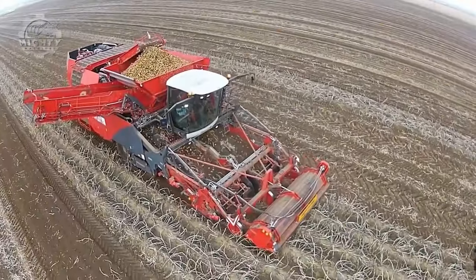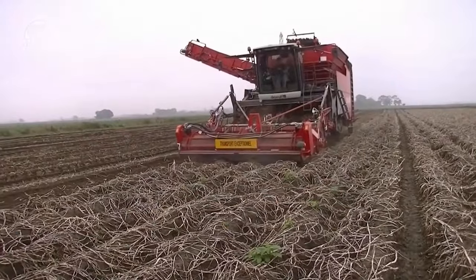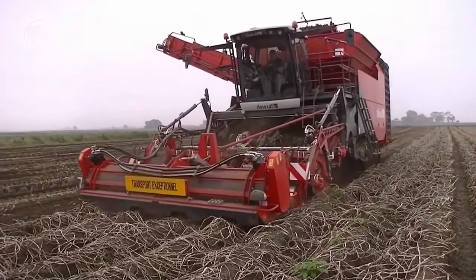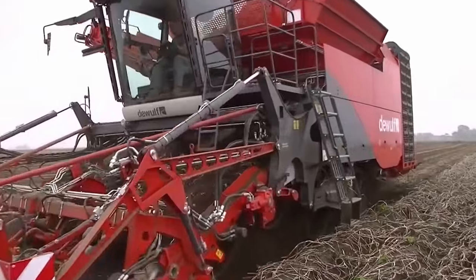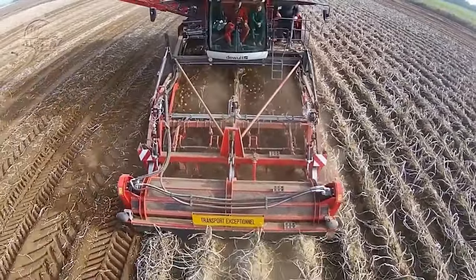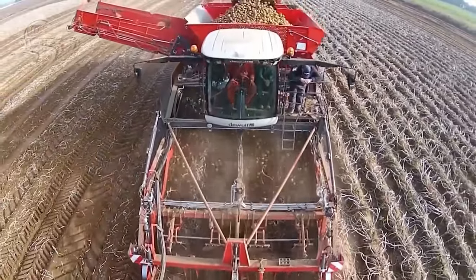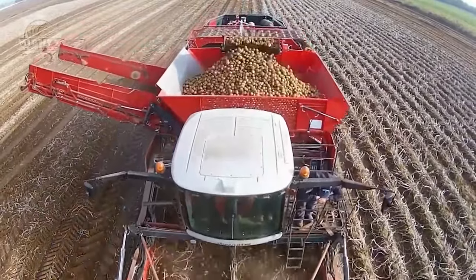Following the launch of the Quattro series, DeWolf also released the Quattro Extreme to the market. It is a self-propelled four-row sieving harvester that has easily established its reputation and status as an excellent farming machine. This is made possible through combining the outstanding technology of the Quattro series along with new developments. This is best for growers who use 4x90cm or 1800mm beds for planting.